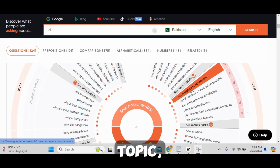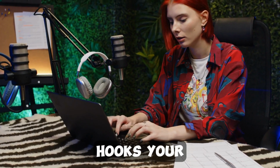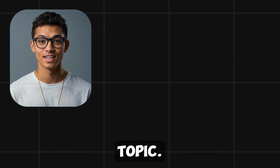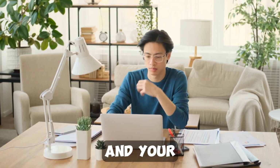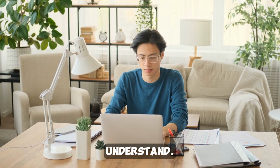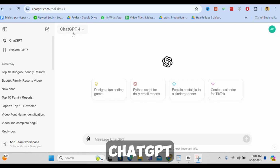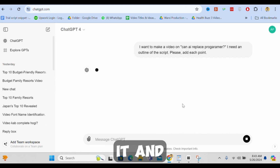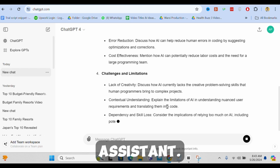Once you've got your topic, it's time to write your script. Start with a brief introduction that hooks your audience. Then move into the main content where you dive deeper into your topic. And finish with a concise conclusion that wraps everything up. Keep your sentences simple and your language clear to make sure everyone can understand. Here's a practical tip. Use an AI tool like ChatGPT to help draft your script. Just describe your video topic to it and it'll provide you a basic draft to work from. It's like having a virtual writing assistant.